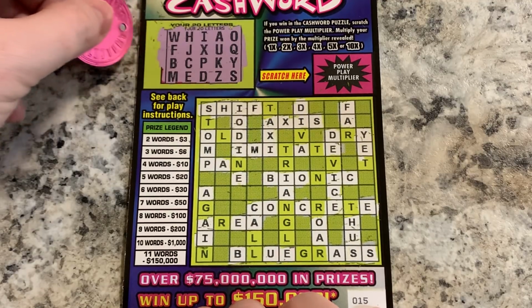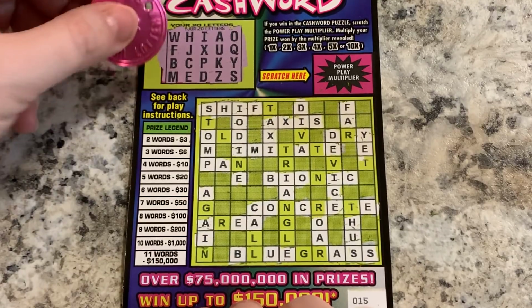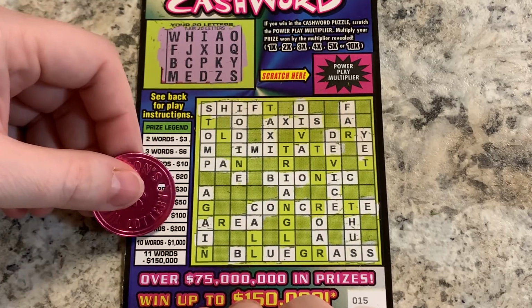I'm so preoccupied about missing stuff on the other ticket. It drives me crazy. I hate when I miss stuff on there. And we'll check this one. I think I just have one word on here.